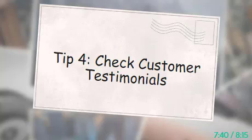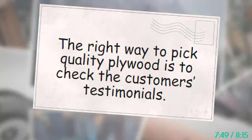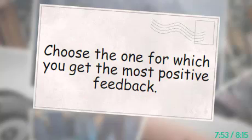Tip 4. Check customer testimonials. Customers must always be satisfied with using a good brand of plywood. The right way to pick quality plywood is to check the customer's testimonials. Choose the one for which you get the most positive feedback.